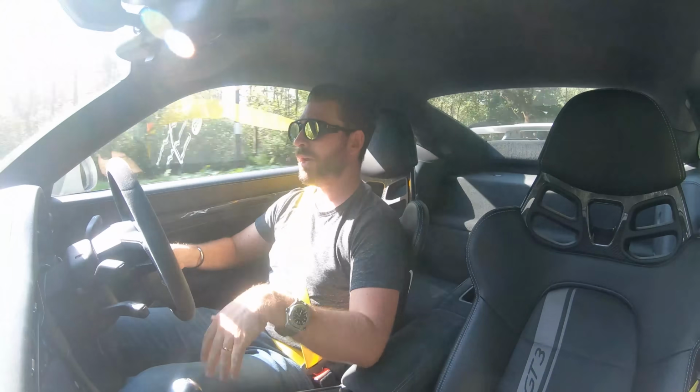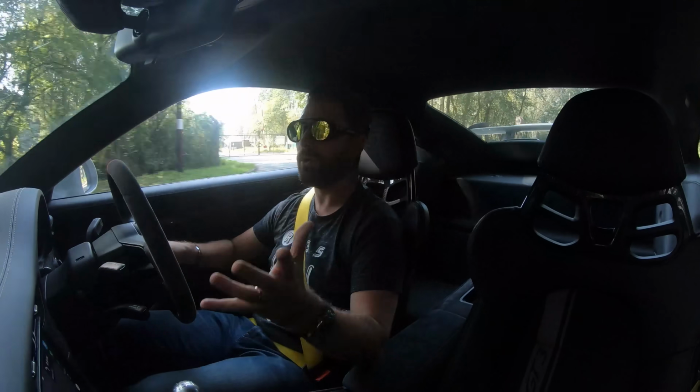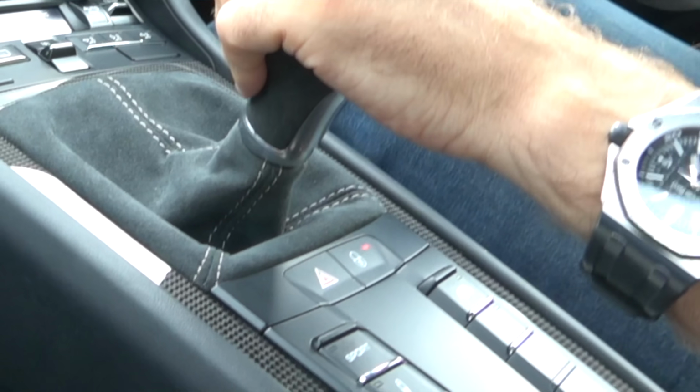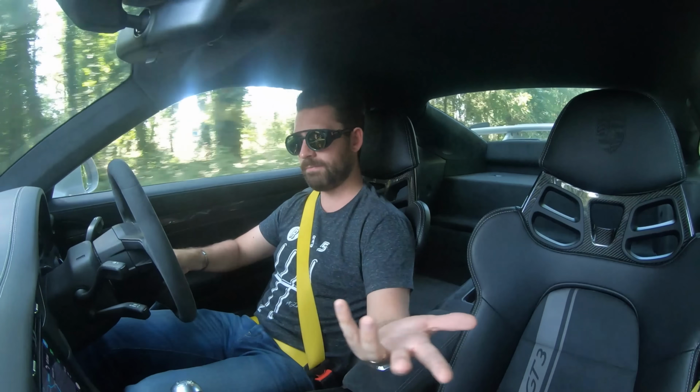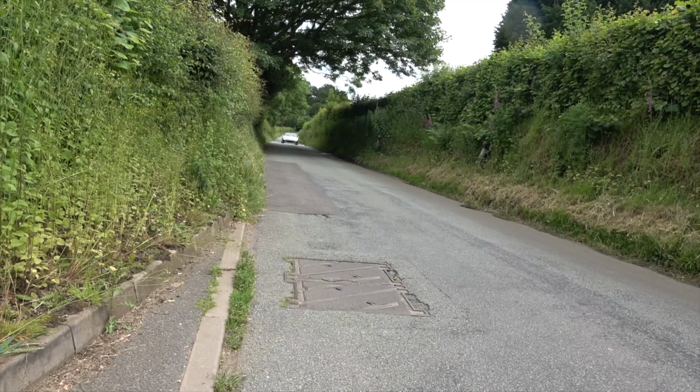Now let's switch to what I would class as gearbox mode 2. So conveniently, on the transmission tunnel down here, there's a button called Sport. When you press that, a little LED comes on, lit up in red, to indicate that you are now in sport mode. So what does this do?